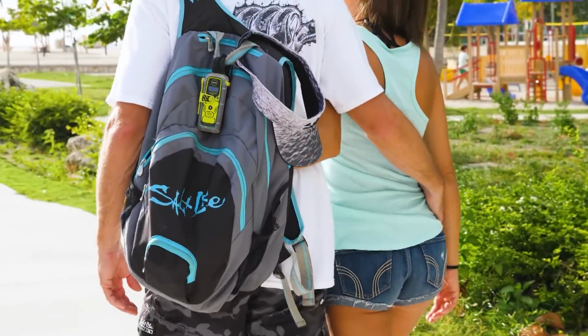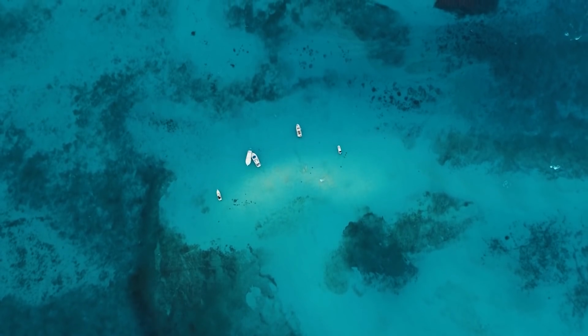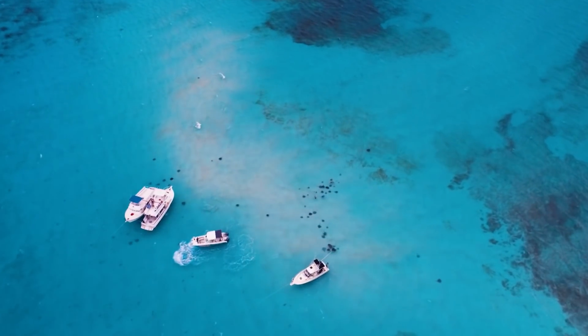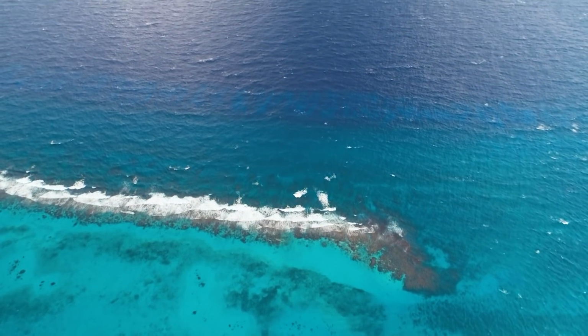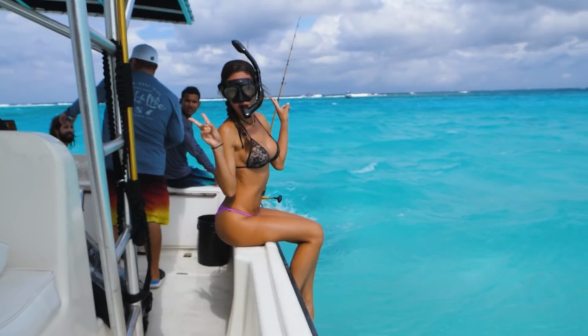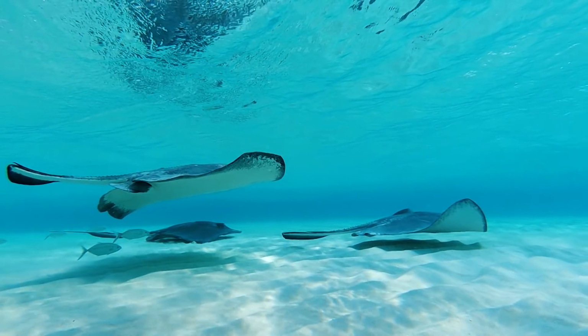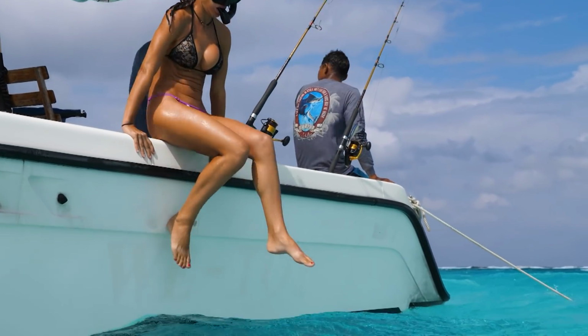Luiza and I hooked up with Captain Richard Orr of Blue Water Excursions, and we pulled up to Stingray City just to go hang out with the stingrays because we were dealt another rough day, so we couldn't get offshore to go fishing. And Richard does a lot more than just wahoo and tuna and dolphin and marlin and all the other things you've seen us catch with him. He also does tours to Stingray City, so we thought this would be the perfect opportunity to take him up on one of those excursions.